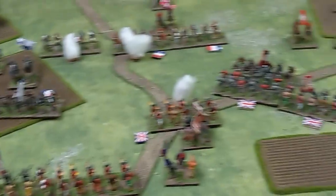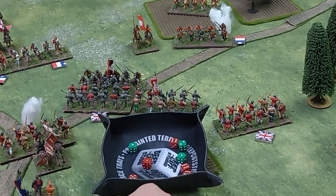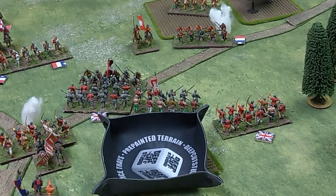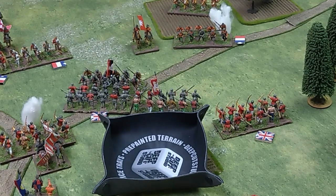Moving over to the right flank, the men-at-arms of Warwick won last time. They get 5 attacks because of their clash. Oxford gets 5 attacks back. We're just looking at 3s on the green dice, 4s on the red, and that's because Warwick won his last go, so he gets a +1. They both get a reroll. Okay, so Oxford has hit 5 times, Warwick twice.